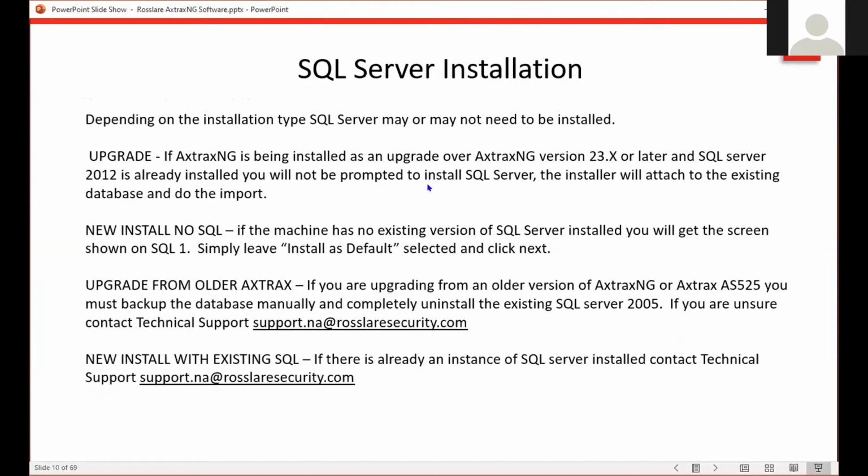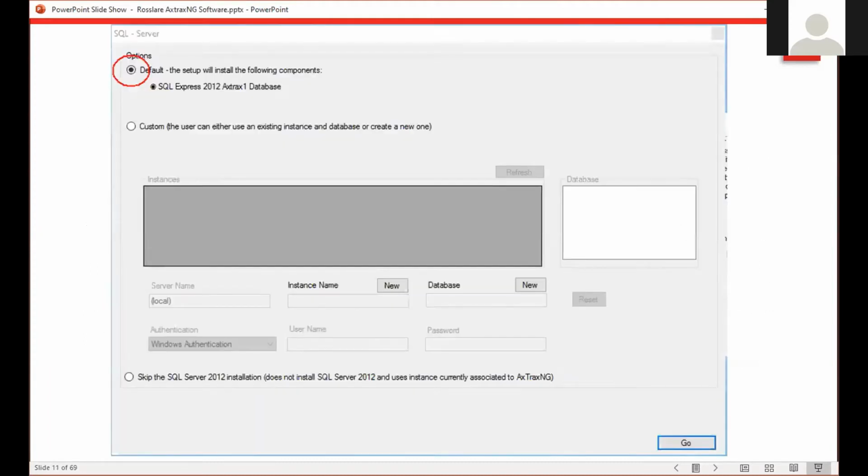And typically, if you're doing a new install, a clean machine, you just leave the default box checked and hit go. That's it. There are some options here where you can tell it to skip the install or that you're upgrading from an older version and give it the credentials for another instance of SQL. But typically, if you're doing a clean new install, you just leave default checked, hit go, and it will install SQL for you and configure it, and configure AxTraxNG accordingly to connect to it.